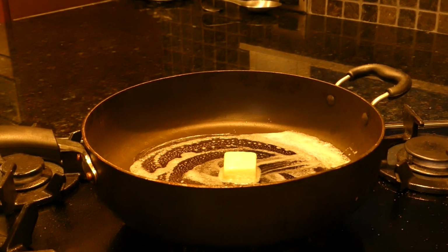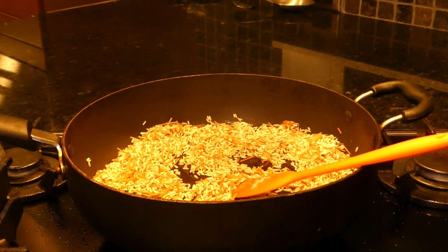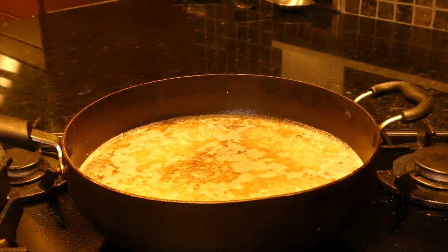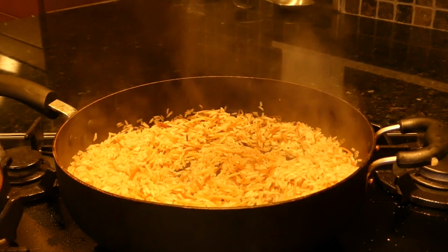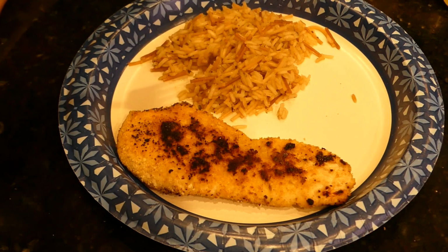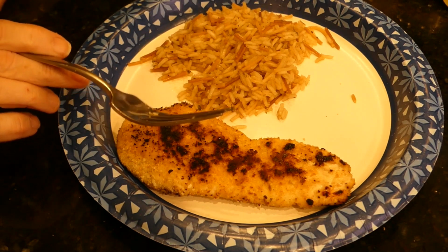Now in your large skillet, you want to melt your butter, and then you're going to add your pasta and your rice, and you want to cook it until it's just lightly brown. Add your water and seasonings and bring to a boil. Reduce heat to low and cover, and cook for 15 to 20 minutes, stirring occasionally until all the water is absorbed. Doesn't that look good? Delicious. And there you have it. You have rice-a-roni. And believe me, it really does taste good. And if you're worried about the salt content, use low sodium bouillon.